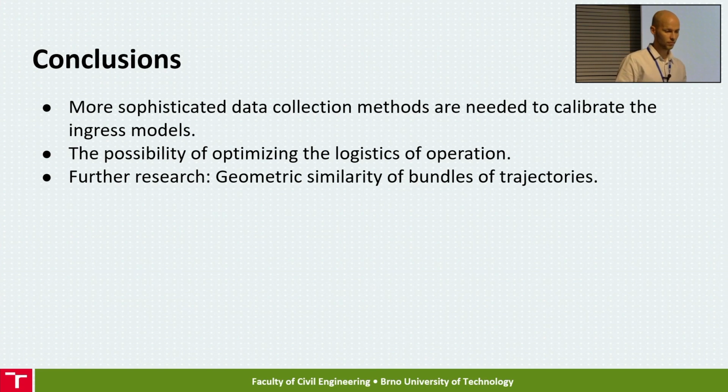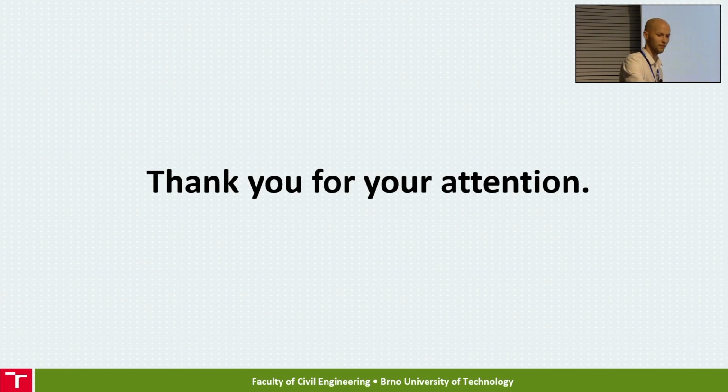And yeah, as I said, there are many things that we have to improve to make more proper scientific results. One of them is quantitative validation, testing, as I said, the geometry similarity of the bundles of trajectories that we want to compare. So thank you for your attention, and if you have any questions, please ask.